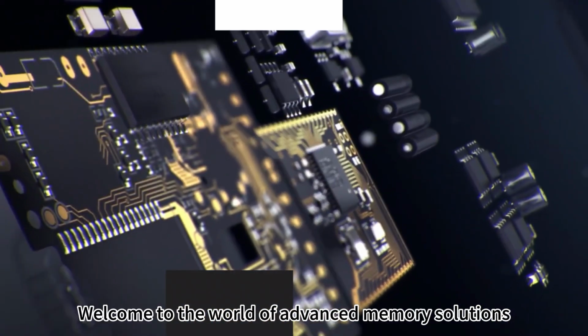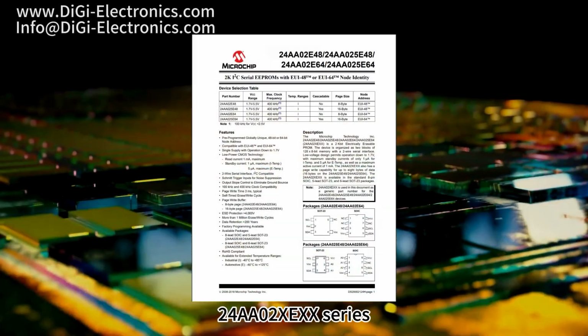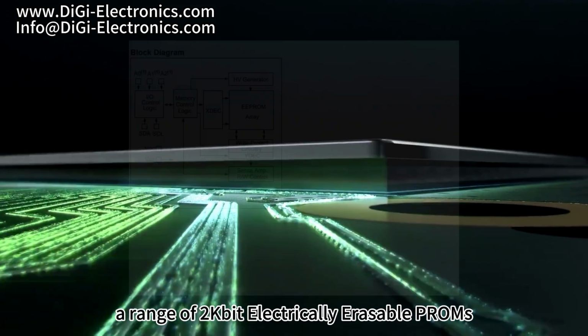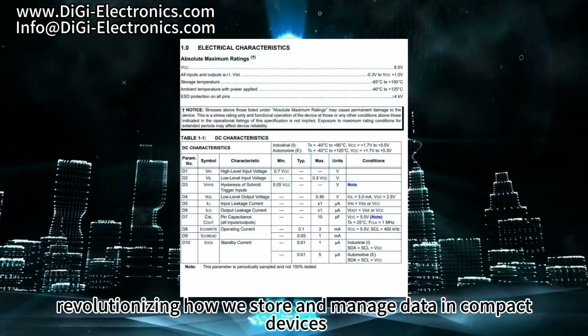Welcome to the world of advanced memory solutions. Today, we're spotlighting the Microchip Technology Incorporated 24AA02XE series, a range of 2-Kbit electrically erasable PROMs, revolutionizing how we store and manage data in compact devices.